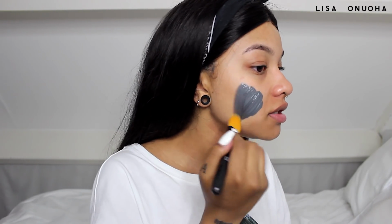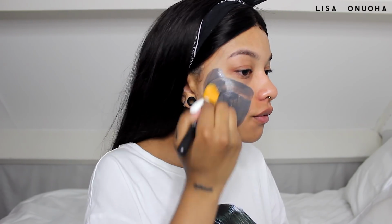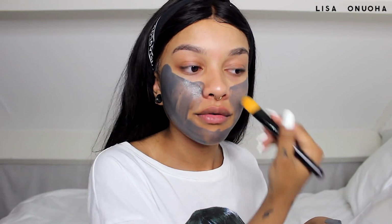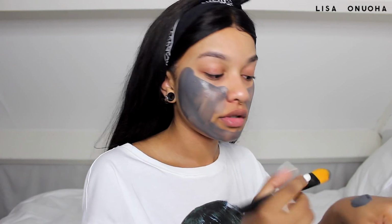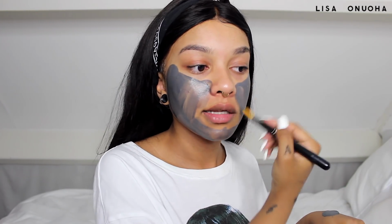And this honestly goes a long way. This really spreads out, which, obviously it's an expensive face mask, so you don't want to go through it in like 4 uses, you know what I mean? You definitely don't need to use a lot for a full face. I just am very extra and I like to use a lot, but it's not necessary.